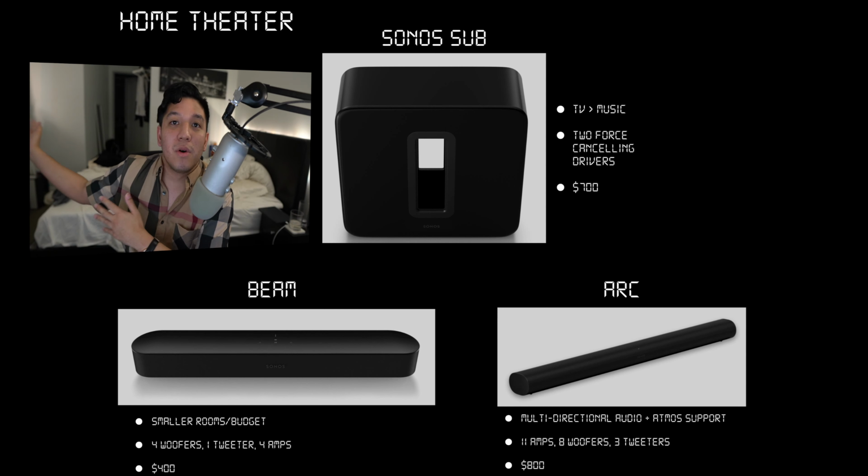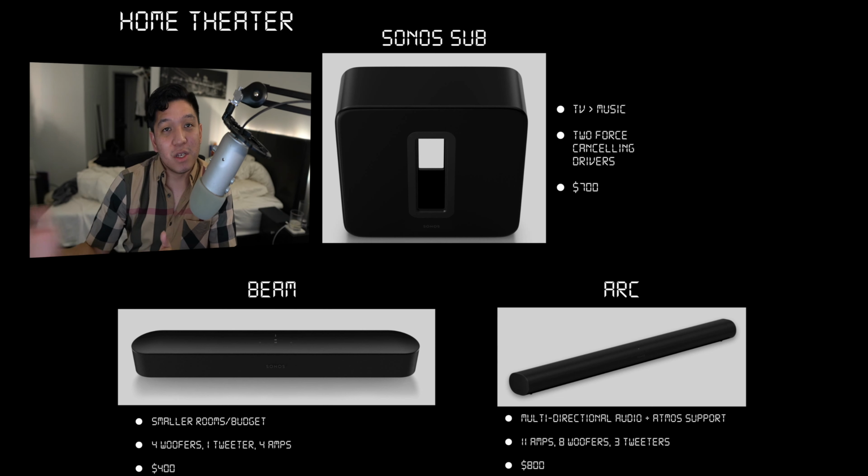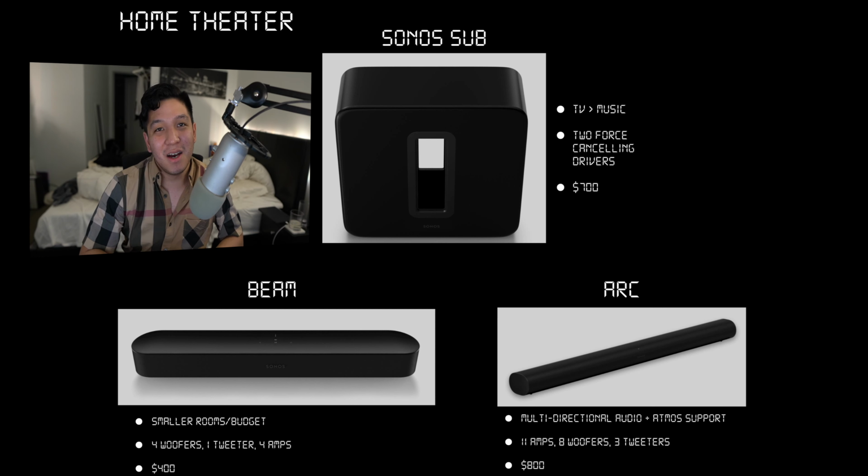I'll also say if you're on the Playbar, like myself, the previous soundbar, the de facto standard for Sonos, the Arc is probably the best upgrade path in terms of the latest products that have come out, in the sense that with the Sonos Sub 2nd Gen or Play:5 2nd Gen, upgrading to the 3rd Gen doesn't make a lot of sense there.